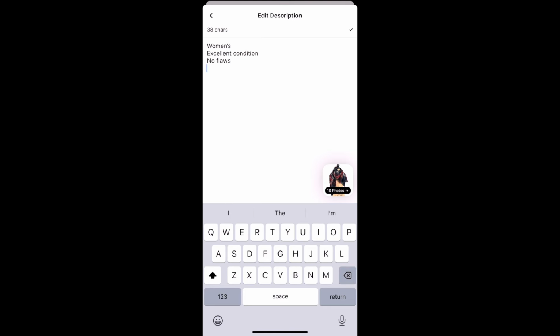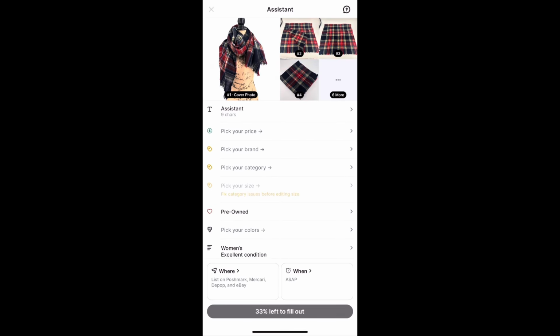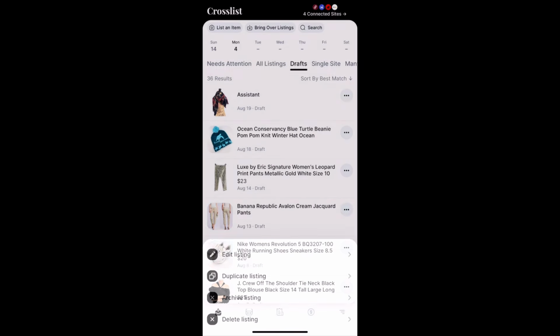I put no flaws with excellent. And then I always add smoke-free home. If there's something missing, like there's no materials tag or something, I would usually put no materials tag, but feels like, whatever, wool blend. And then really that's it. You can see there it says assistant, and then the assistant will help.